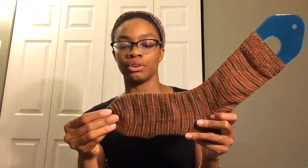This was easier to do than the rounded toe that I was usually doing, because with the rounded toe, you have to Kitchener stitch the end, which I don't mind so much anymore because I've gotten to the point where I've actually memorized the Kitchener stitch, which makes me feel really fancy. But with this one, you just decrease down to a little tiny bit of stitches and then draw it closed and weave in your ends and you're done.